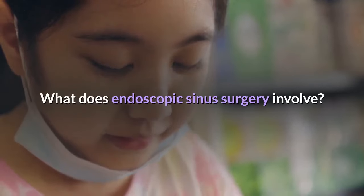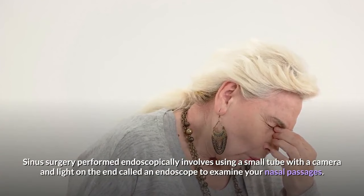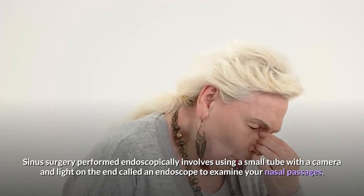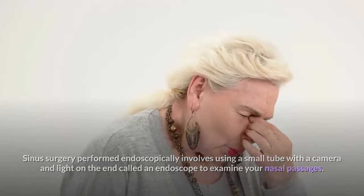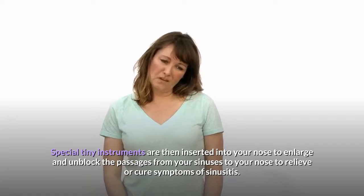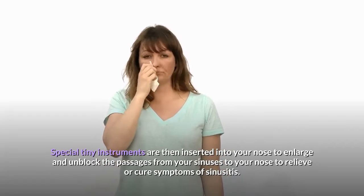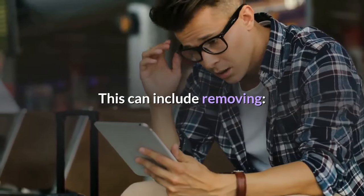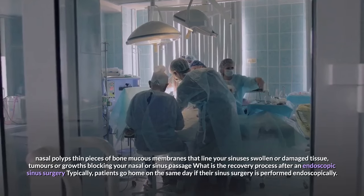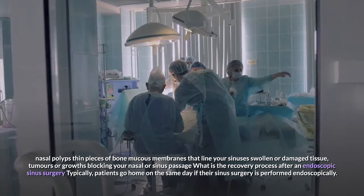What does endoscopic sinus surgery involve? Sinus surgery performed endoscopically involves using a small tube with a camera and light on the end called an endoscope to examine your nasal passages. Special tiny instruments are then inserted into your nose to enlarge and unblock the passages from your sinuses to your nose to relieve or cure symptoms of sinusitis. This can include removing nasal polyps, thin pieces of bone, mucous membranes that line your sinuses, swollen or damaged tissue, tumors or growths blocking your nasal or sinus passage.